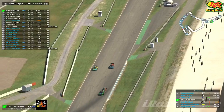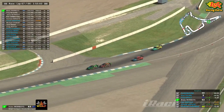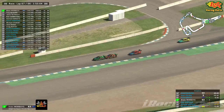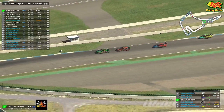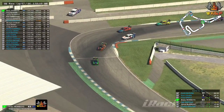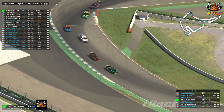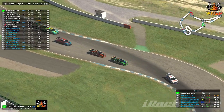Someone's been pushed back to the pits there. Yeah, Blake's been pushed back to the pits by us here. Yeah. Blake was cutting it. So moving back on, we have... Start again. We've got Blake in first, Troy Maguire in second, Jamie McKnight in third, Rob Carmichael fourth, Harrison Dengate has fought his way back up to fifth. That's not too bad. Damien Johnson, unfortunately, out of fuel in sixth.